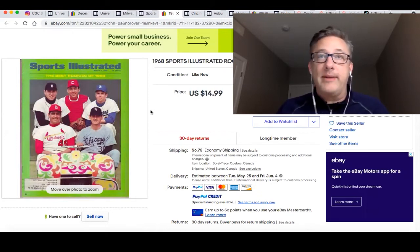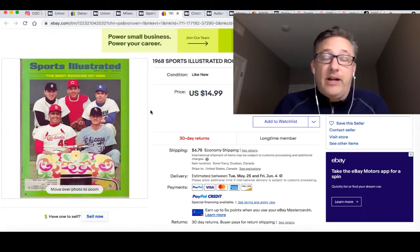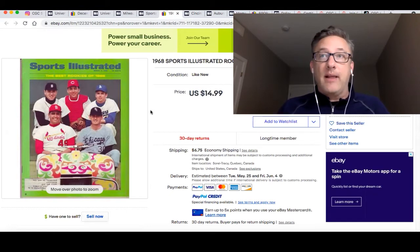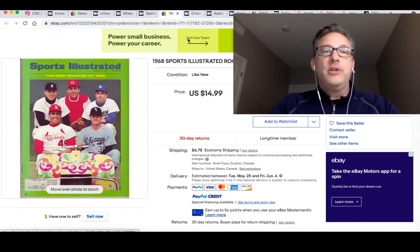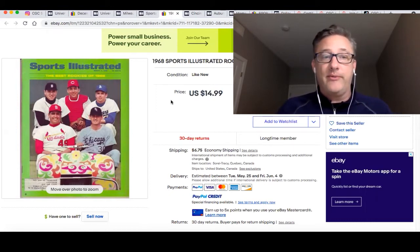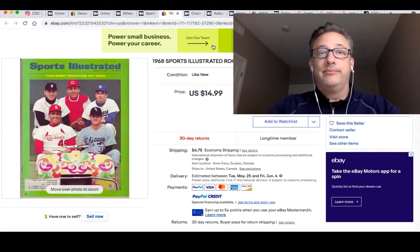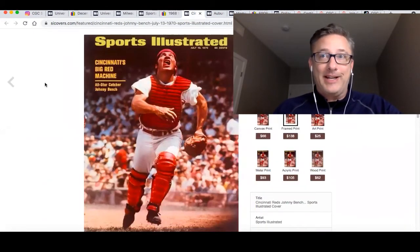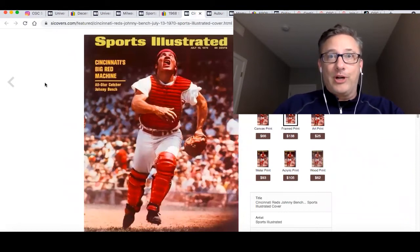Now, this was before my time. These guys might have had fine careers. I have no idea because I've never heard of any of them. And certainly none of them were anywhere near as collectible as the greatest catcher of all time, Johnny Bench. So it's going to hurt the collectability because this is Bench's first cover, and he's sharing the cover with a bunch of no names. So now all of a sudden that second cover becomes much more collectible.